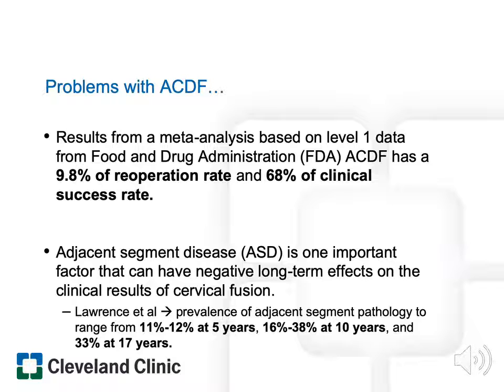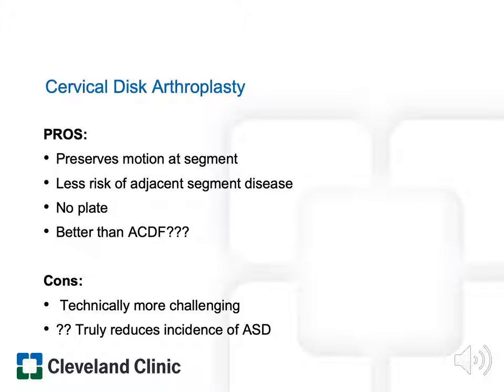Now we know that adjacent segment disease is a rule. It's not an exception that patients generally will always develop this if you give them enough time after a fusion, but the question is whether or not these patients truly become symptomatic from it. So the thought with cervical disc arthroplasty is that it will preserve motion at the segment in which the surgery was undertaken. There's less risk of adjacent segment disease.